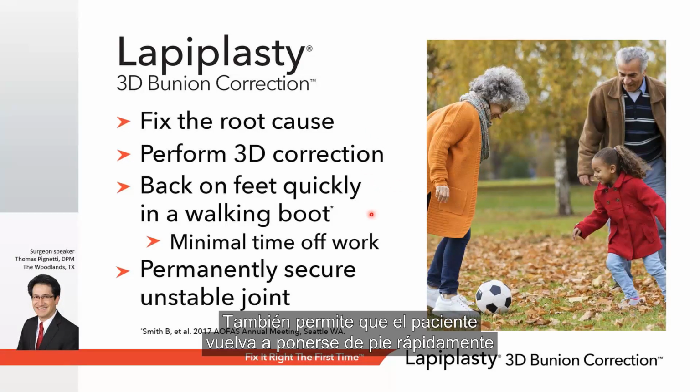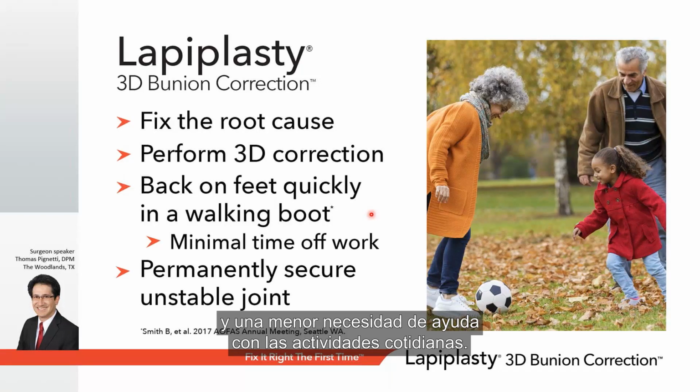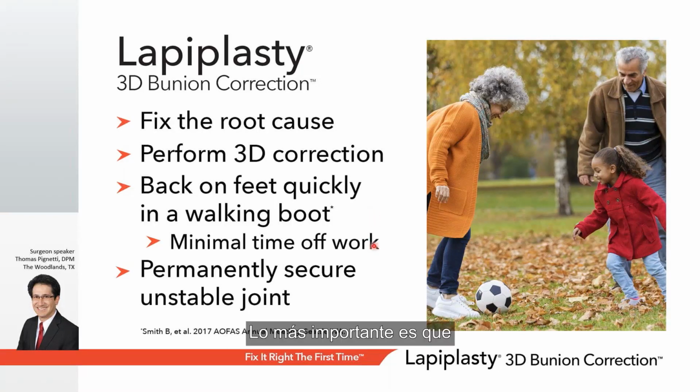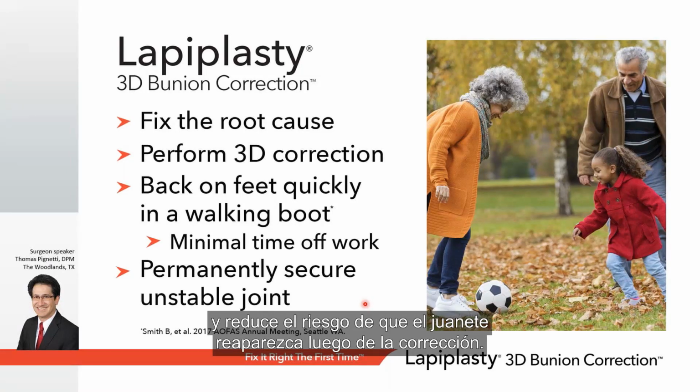It also permits a patient to get back on their feet quickly in a walking boot, which has several advantages, including reduced time off of work and less need for help with day-to-day activities. And most importantly, it permanently secures the unstable TMT joint, reducing the chance for the bunion coming back after correction.